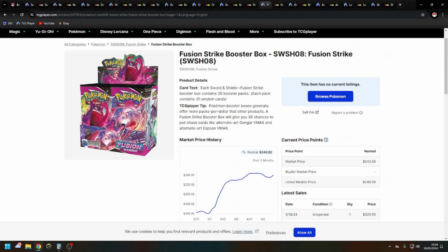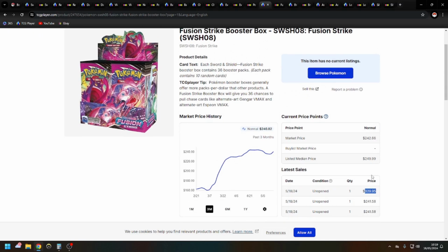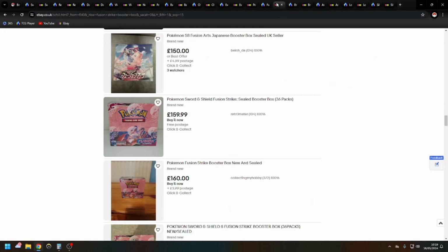Fusion Strike at the moment is holding pretty steady. Weirdly though, I was looking at this. So the last sale on TCG Player is $329, but everything else is like 250. So I don't know if that's wrong or not. What's going on with the US market at the moment? Very strange. But we'll keep an eye on that over the next couple of weeks.